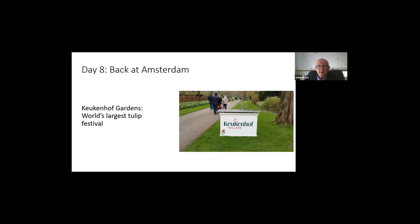So our final day was we were back in Amsterdam, and we arrived on buses to the Keukenhof Tulip Festival. And this is the world's largest tulip festival.